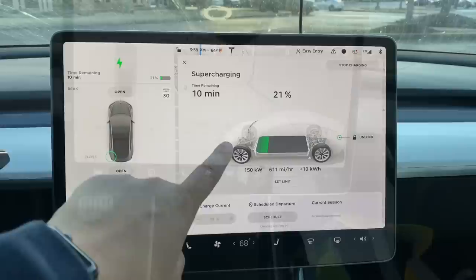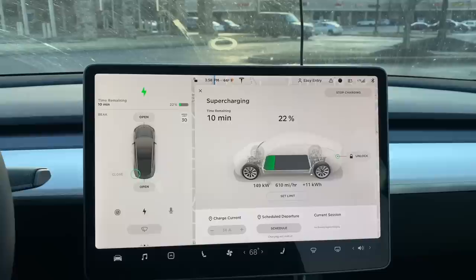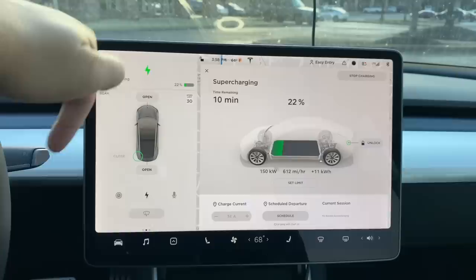Perfect. Look at this thing go. We got it pegged at 150. That is pretty good. Yeah, someone in PlugShare said that this one was only doing 49 kilowatts, then they moved. Maybe they were sharing, because this thing is super healthy. That is the maximum this stall can output.